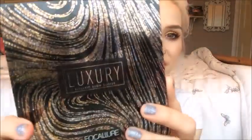I am really looking forward to trying out this palette. I do believe that I'm going to have to use a feck load of glitter glue and also a wet brush to really get the most out of these glitters, because as you could see on my fingers, I didn't really pick up a lot, but I'm really interested to try it. So yeah, this is the Electric Glow Getter from FOCALLURE.